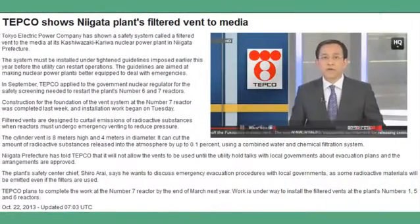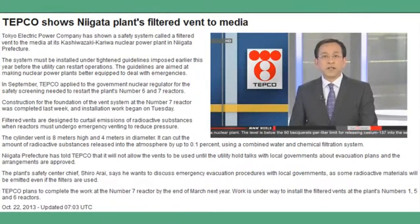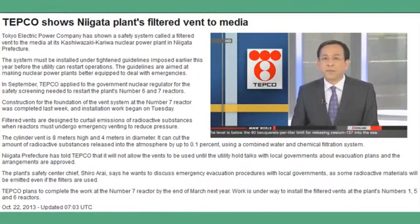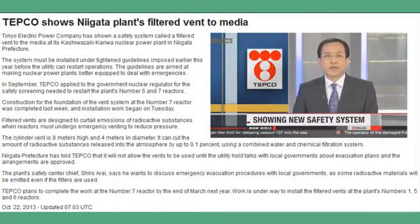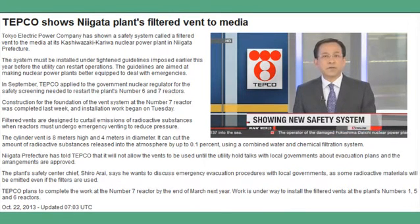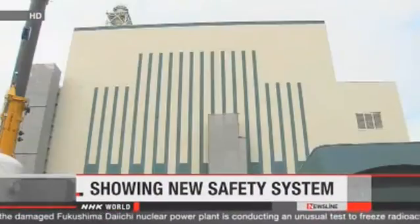As TEPCO managers struggle to decommission the Fukushima plant, they're trying to prepare another facility to resume operations. They're working to restart 2 reactors on the Sea of Japan coast. They allowed the media to see a new safety feature. The filtered vent system would be used in the event of a severe accident.